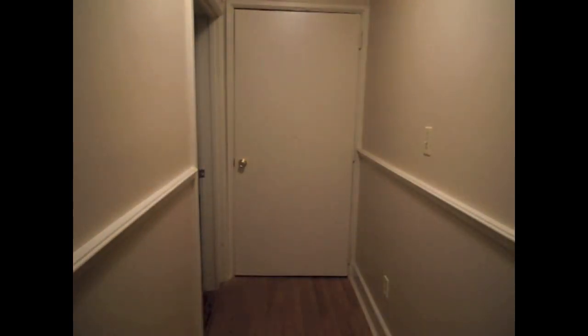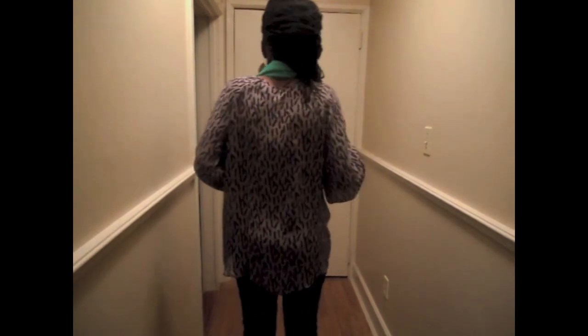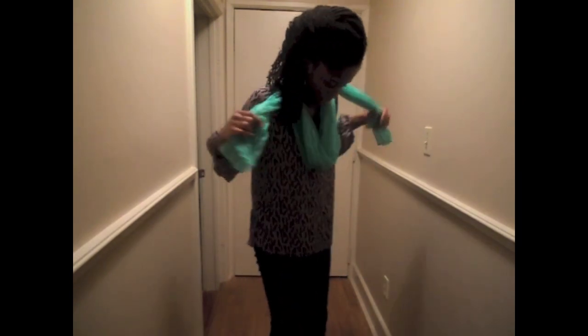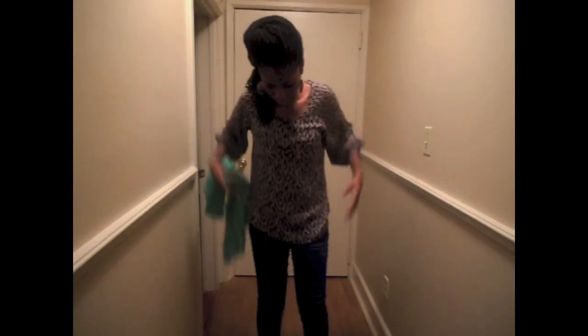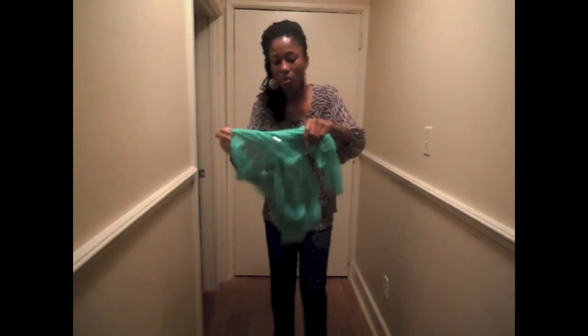And let me show you without the blazer. So without the blazer, this is how it looks. Sleeves. How it's in the back. And then how it looks without the scarf. So this is what I wore today, pre-birthday outfit.